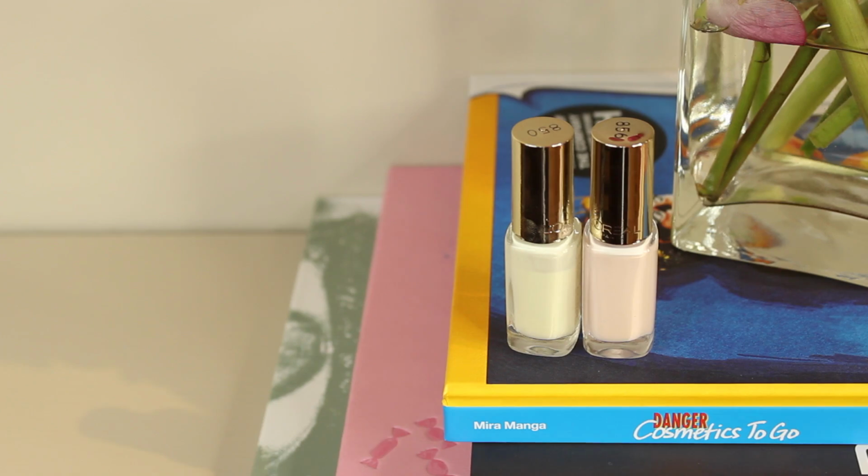Finally, L'Oreal have released a new range of nail polishes for spring, and they're all really nude colours with a slight tint. So this one is pretty much white with a slight tint of yellow. This one is pretty much white with a slight tint of pink, and I think they've got a few other shades that I really want to check out.